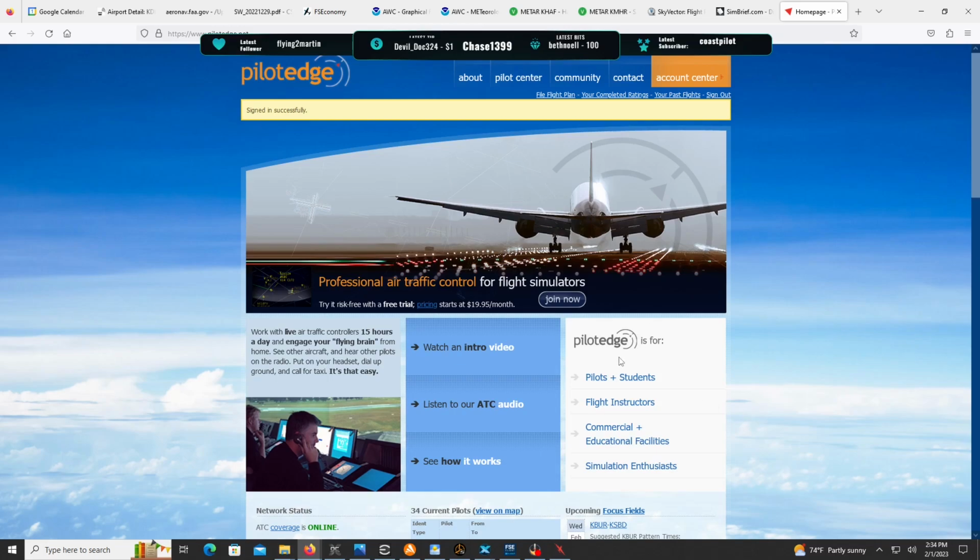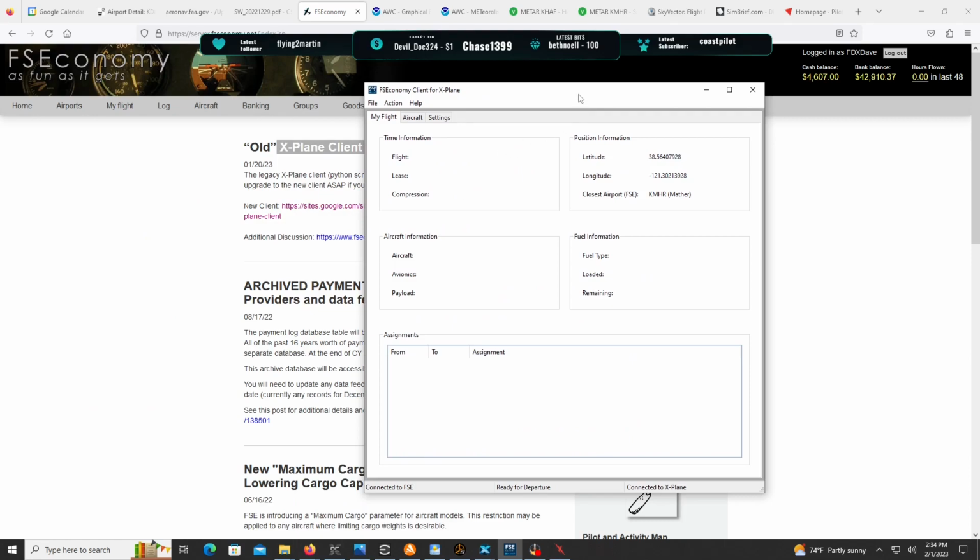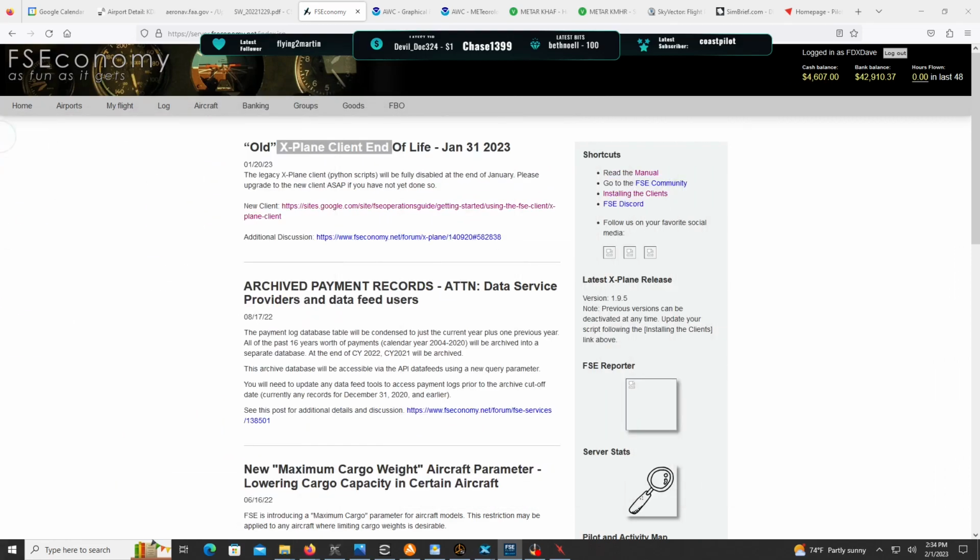FS Economy. I'm using the new client, which is pretty cool. It actually looks like this. It's just a plugin that goes in your Explain plugins folder with that standalone program, and it's a lot easier.